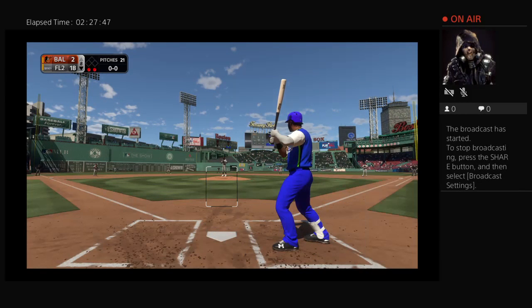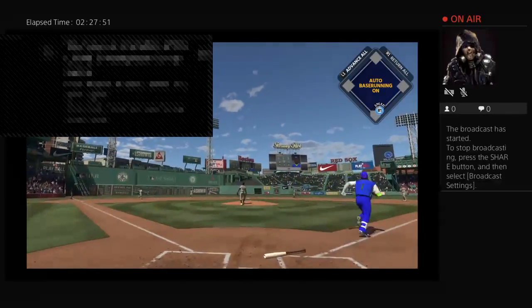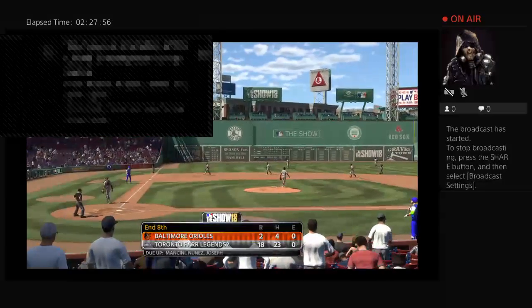Yeah, in his last at-bat, he hit a changeup out for a home run. So it'll be interesting this AB to see if they give him a steady diet of fastballs. And Beckham will tuck this one away, and the inning is over.